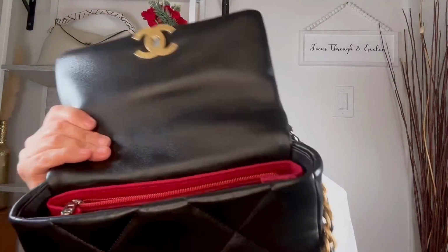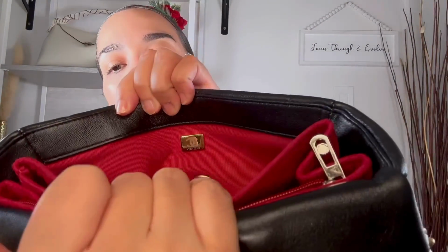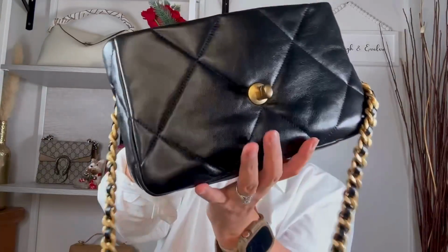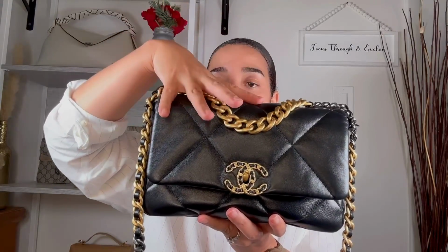Now, I do have an insert in this bag because I like it to be a little bit more structured. It does have a little pocket here. Gold and Chanel. It has the maroon inside. CC stamp here. Such a beautiful bag. And then the one thing about this bag is that this is lambskin, so it's shiny lambskin, so it is very delicate.